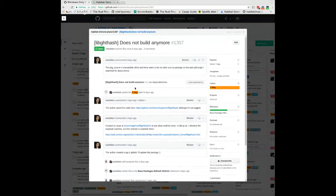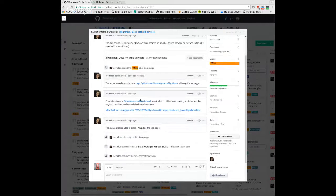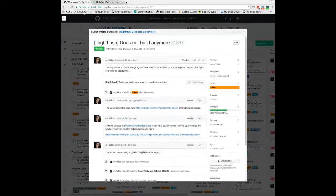Lib GHT hash. I mean, so this one is just not, man. We've run into this in the past with some other software, but we always had some other place that we could go and get the source. So the author created the tag in GitHub. So is this just going to work?